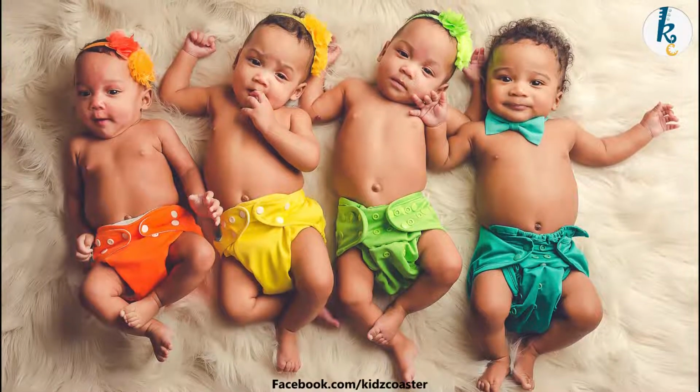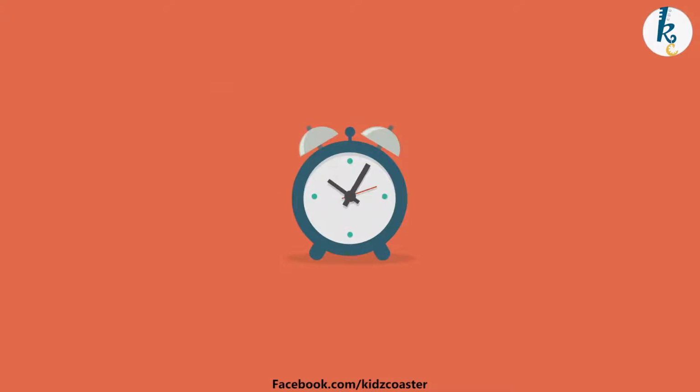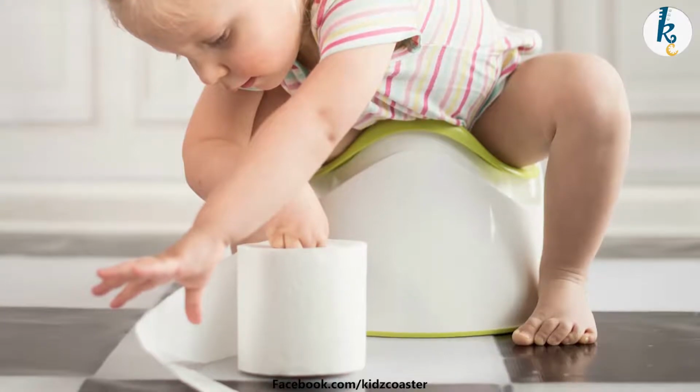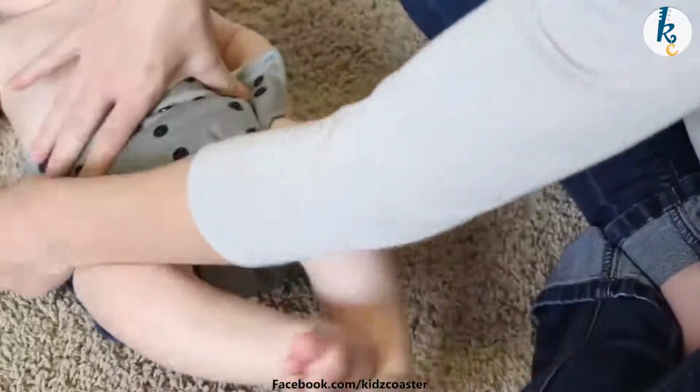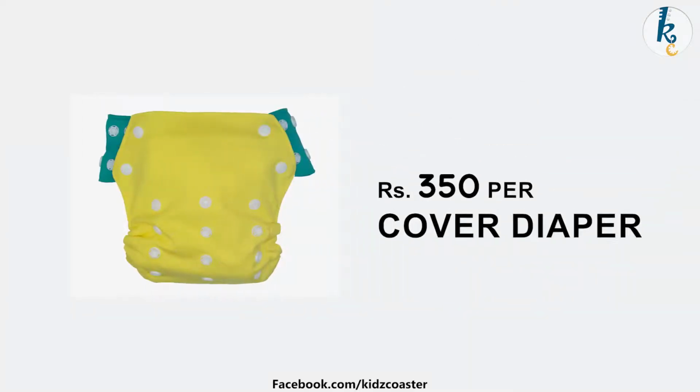The only drawback of using cloth diaper is receiving the poop. But if you know the routine of your child, it can be very well used in combination with the disposable diapers. Like I have been doing on my younger one. The best part is that they are eco-friendly and they are so cheap, starting from say ₹350 per cover diaper.